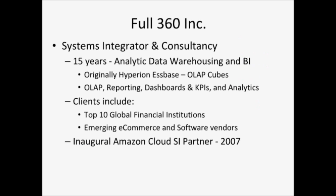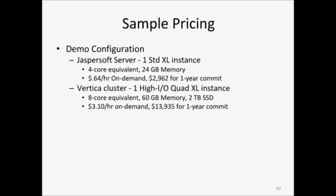just to get you an idea. Not that one. Get you a little bit of an idea of what the magnitude of cost is with the configuration we were just looking at. The demo configuration there was using a single standard XL instance from Amazon. 4 cores, 24 gig of memory, cost 64 cents an hour on demand, a little under $3,000 if you do a 1-year commit. The Vertica cluster was using one high I/O quad XL instance, which is 8 cores equivalent, 60 gig of memory, 2 terabytes of solid state.